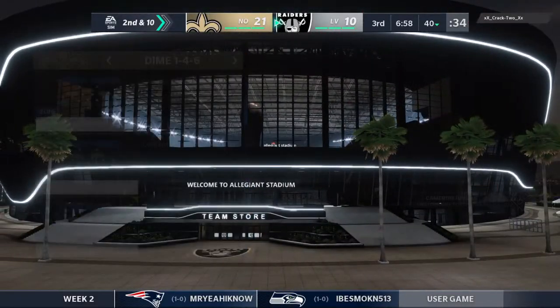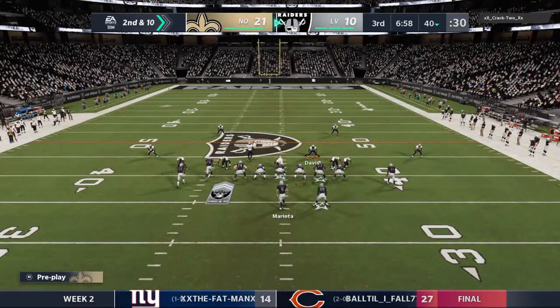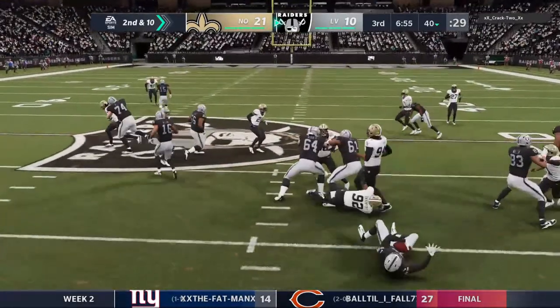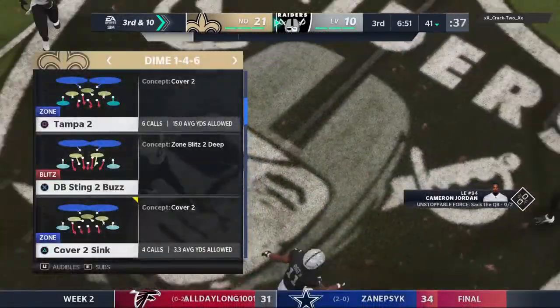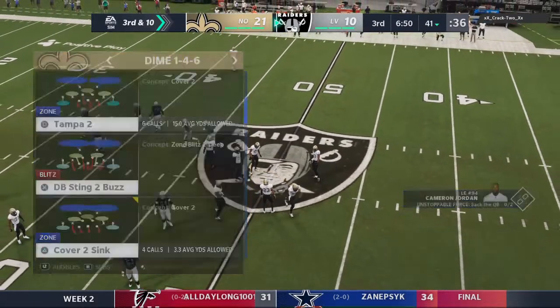Pressure in his face. Coverage downfield has been tight. That led to another incompletion. This defense is exactly who we thought they were coming into this one. At the line of scrimmage and taken down. Calling no gain on the run there, and now they'll be looking at a third down.